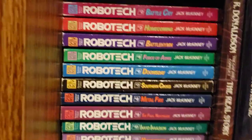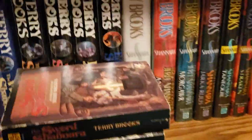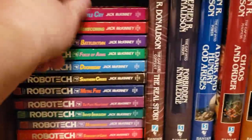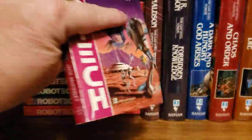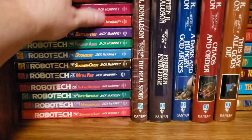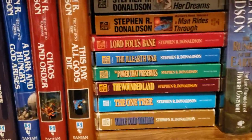Boom. Another great cover. Robotech. So here we had a little bit of fantasy down here, but now we're getting back up into some science fiction. Robotech. I don't know if you remember the Robotech folks, but I bought these when I was a kid. They're actually pretty cool. Might be reviewing a few of those soon. My Stephen R. Donaldson collection.